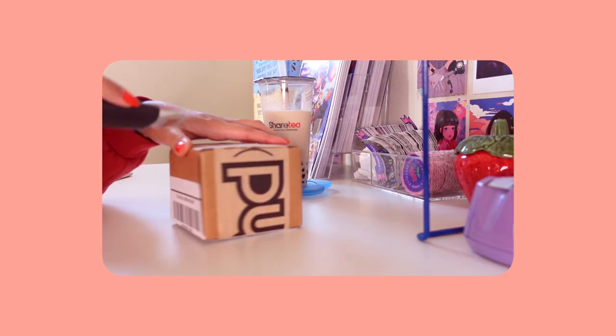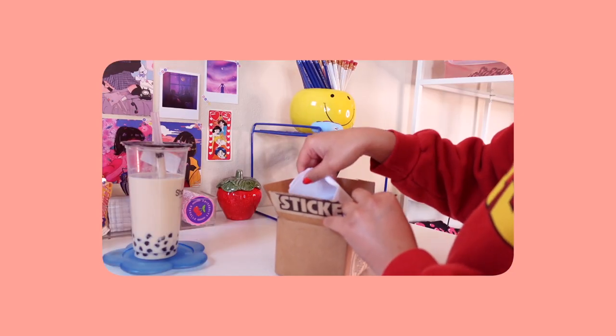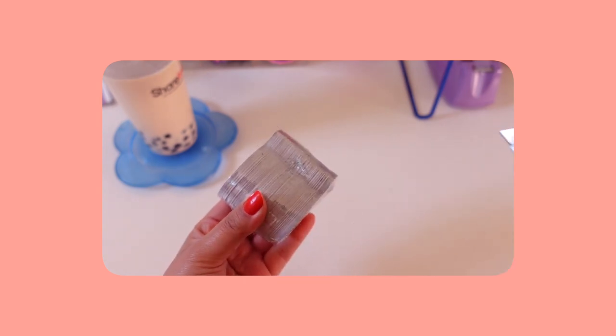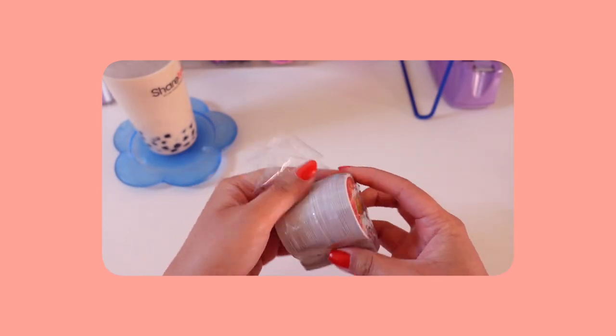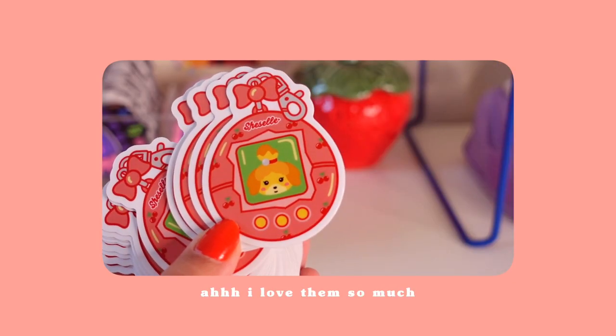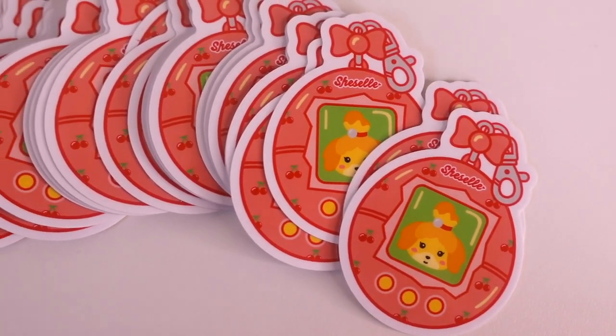My stickers for Patreon just arrived in the mail today, so I'm super excited to see how those turn out. Happy with how my stickers turned out. This month's theme for my Patreon was Animal Crossing, so I drew a little Isabelle inside of a Tamagotchi, and it just makes me feel really nostalgic about my childhood.